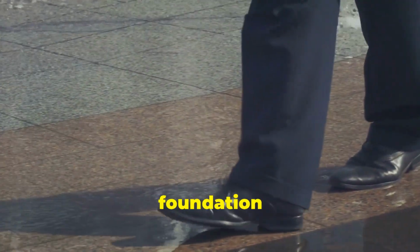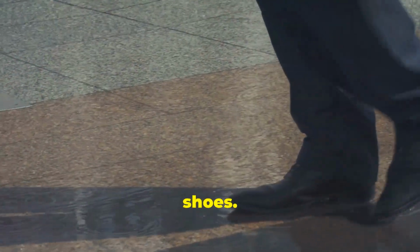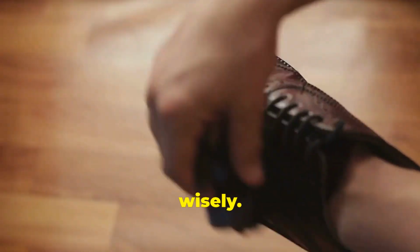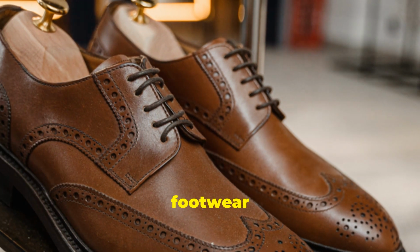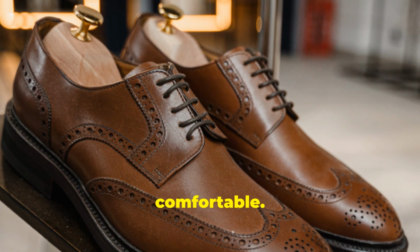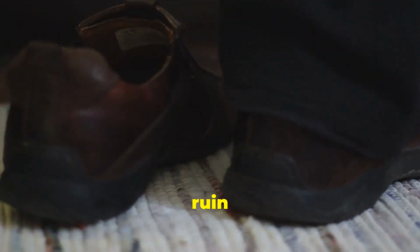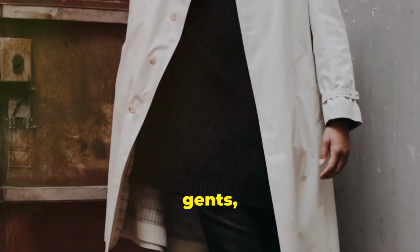Fellas, let's talk about the foundation of a great look: your shoes. Your shoes can make or break an outfit, so it's important to choose wisely. Invest in quality footwear that's both stylish and comfortable. And remember, keep them clean. A scuffed-up pair of shoes can ruin even the most put-together outfit. So pay attention to your footwear, gents, and step out in style.